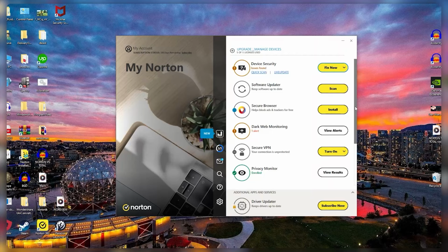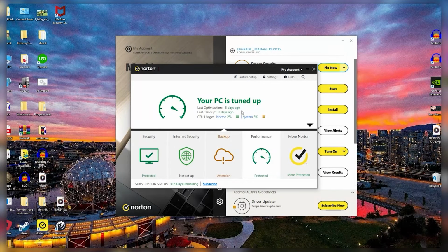It's also really efficient in how it runs and delivers the necessary information to you. The handiest tool that I found was actually the way Norton improves my computer's performance.